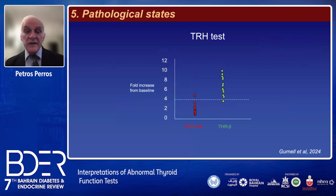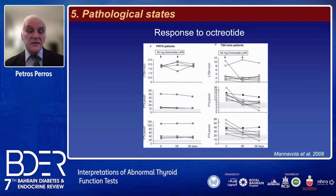But the old-fashioned TRH test, which we used to do many years ago, and still do for this particular indication, can be helpful. And here you can see a much better separation between the two. So patients with thyroid hormone resistance tend to be much more responsive to TRH than the TSH-oma, which is partly autonomous. And the other test of some use is a response to octreotide, because TSH-omas are exquisitely sensitive to octreotide, and TSH will go down very rapidly. In fact, sometimes it will cause transient hypothyroidism, whereas you get very little response in thyroid hormone resistance.